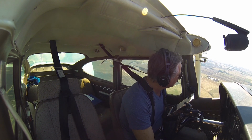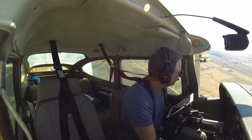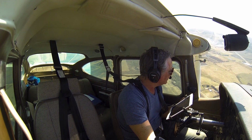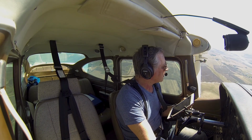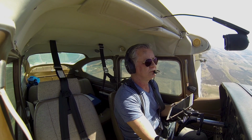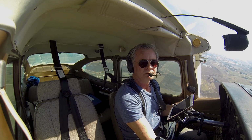Red Deer area traffic, Gulf X-Ray Zulu Sierra is approximately 9 miles to the east of Gull Lake, and we are tracking westbound towards Gull Lake at 4,800 feet. Gulf X-Ray Zulu Sierra. Gulf X-Ray Zulu Sierra, Triple Commander November Romeo Papa.